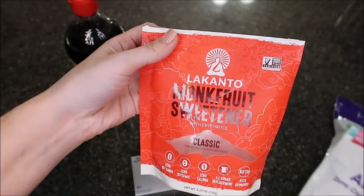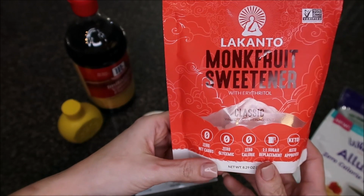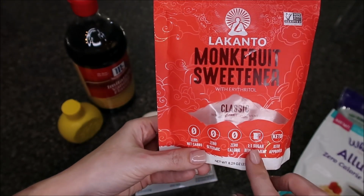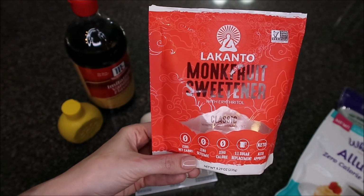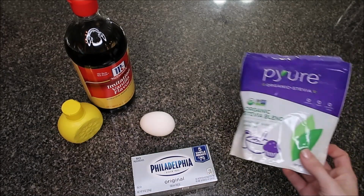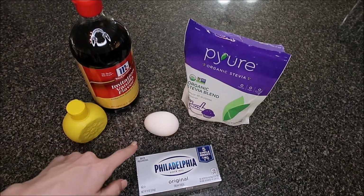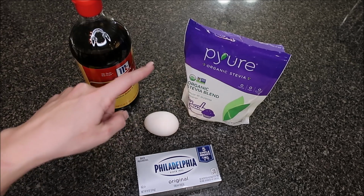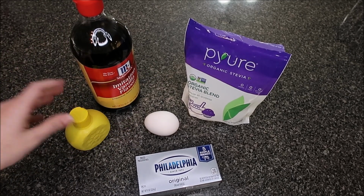Then we also have Lakanto Classic. This bag is not empty, but it's pretty close. This is another good sweetener. This is made with monk fruit, and you could also use this. For this particular recipe today, I am going to be using Pure. For the cheesecake layer, we're going to need cream cheese, an egg, sweetener, vanilla extract, and lemon juice.